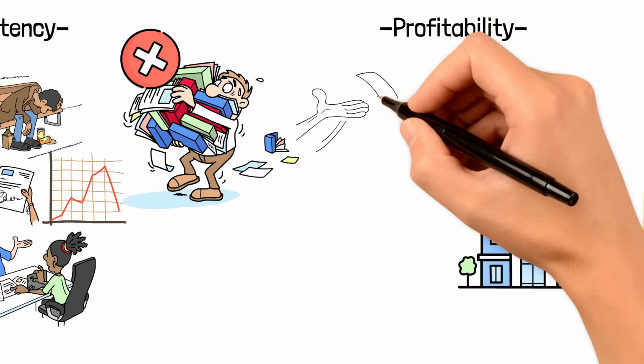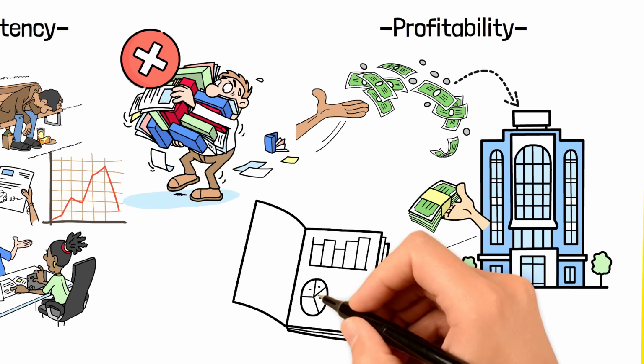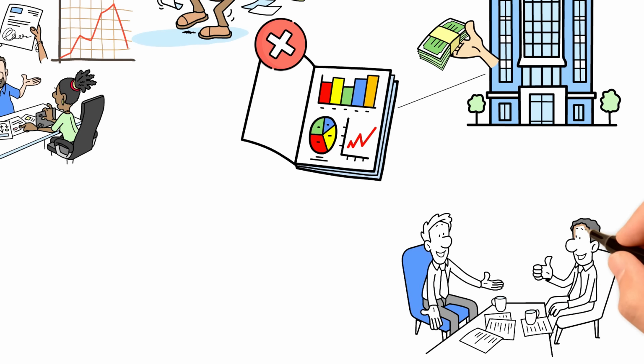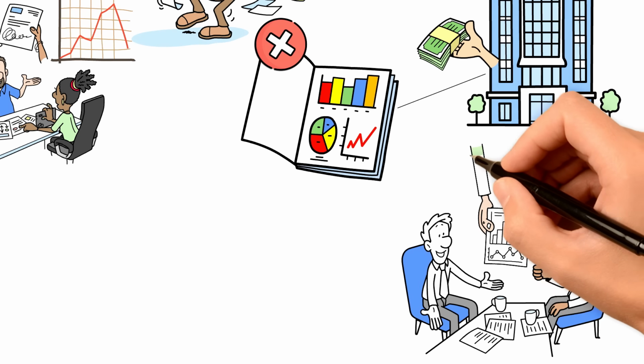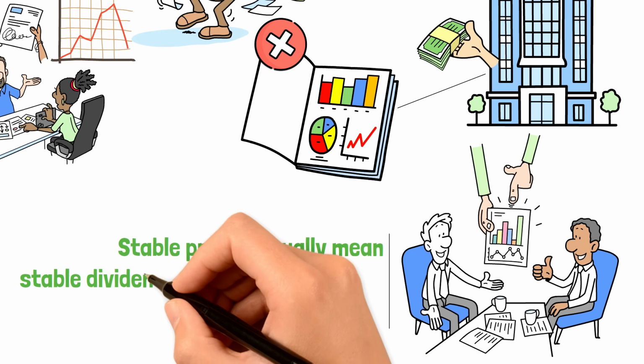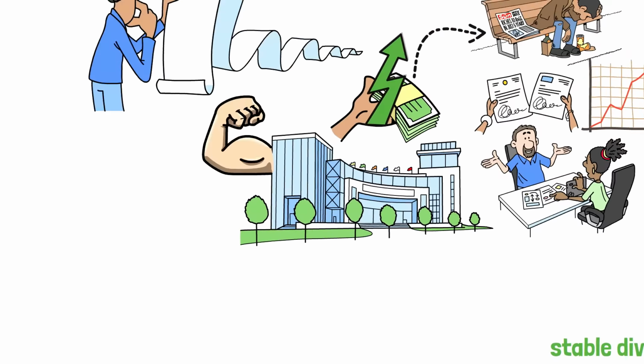A company can't pay dividends if it isn't making money. You don't need to know every detail of its financial statements, but a quick glance at whether the company earns steady profits or has a long track record of generating cash is enough to give you confidence. Stable profits usually mean stable dividends, and stable dividends lead to stress-free investing.